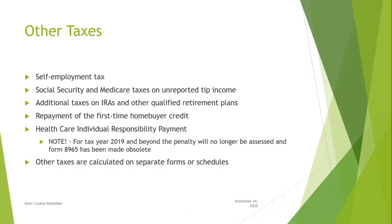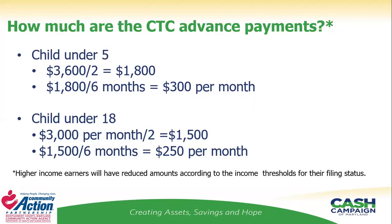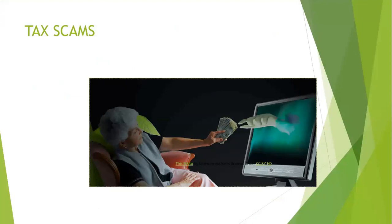Other taxes include self-employment tax, Social Security and Medicare taxes, additional taxes on IRAs, and repayment of the first-time home buyer credit and healthcare, and those are all on separate forms. The advance child tax credit payments we talked about are the payments that they received in advance. They were paid from July until the end of the year. The last one is in December. We have to calculate that on their tax return and make the adjustment there, because like I said, it wasn't a credit. It was just a little extra money they gave.